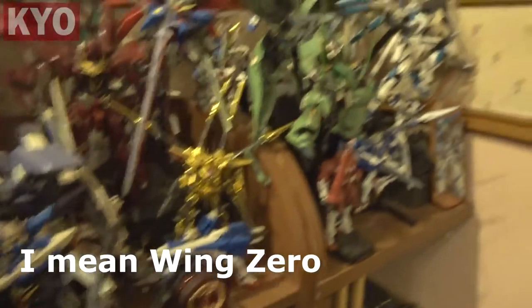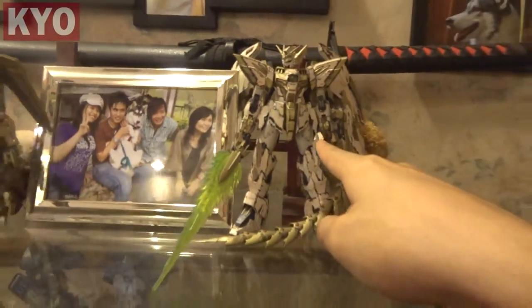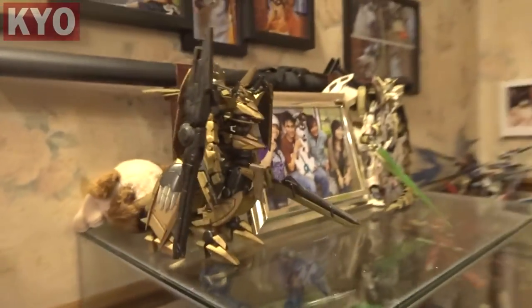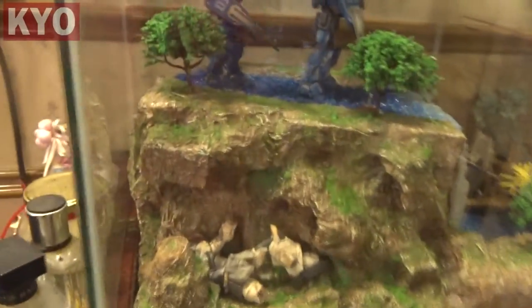And some of them are custom made by myself, such as this. And inside here we have a Perfect Grade Strike Freedom. And from here we have a rather odd color Epyon over here. Yeah, this is my favorite. The Centaur Triton, I call that. And that is more diorama.